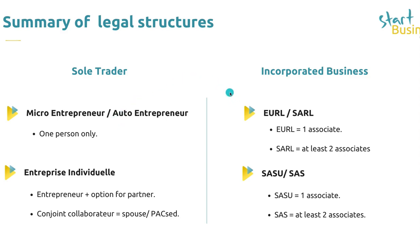So the incorporated business is when a business has its own legal entity, its own liability, so you're not liable anymore as a person. And basically we have a choice between two here, one called EARL-SARL, EARL being one associate, SARL being two associates, and another one called SASU, SAS, SASU being one associate, SAS at least two associates. And basically the difference between the two is that for EARL and SARL, the social charges work the same as entreprise individuelle. They're based on your profit.